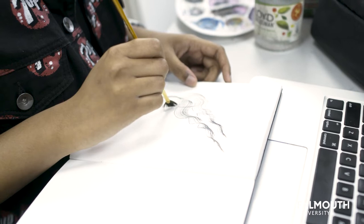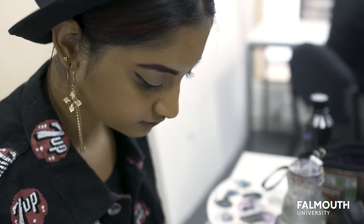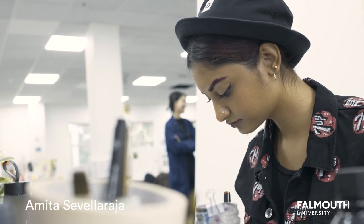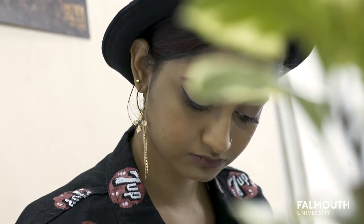The university set up meetings with various companies like Macmillan or independent game studios. As a first year student, obviously it's very difficult to get these connections so early in the course, so it was very useful to get insight and get inspired, especially early on in the course.